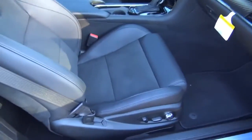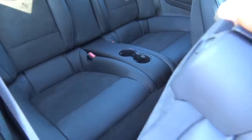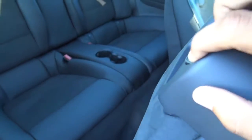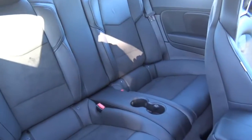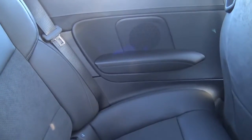Now you do have a full powered passenger seat with power lumbar and power recline. And to get into the rear seat of the ATS here, you have to pull this up and push the seat forward by pressing this button. And then once the seat is all the way forward, you just hop right in. Easy as that. Now sitting back here in the ATS Coupe, it's very tight. Certainly recommended for small children.